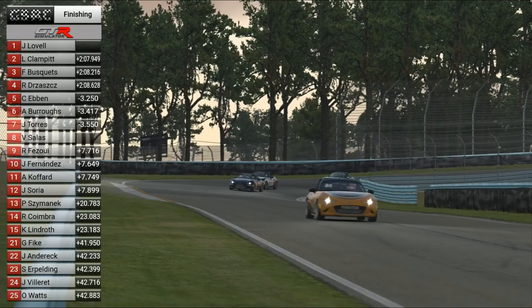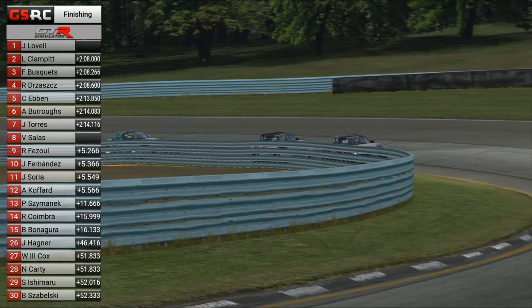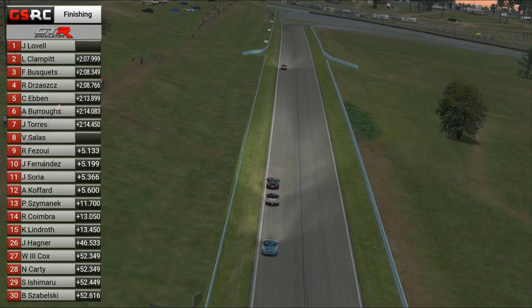Question now is, is Busquets going to have enough time to try to make a move back on Logan Clampett? The only area where slipstream is going to come into effect is this little straight here, but I don't think it's going to be long enough. He's got to close that gap by himself and have a lunge down the inside. He might just not have enough time, but he might be close enough here.